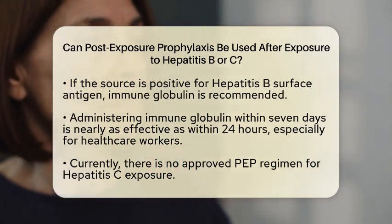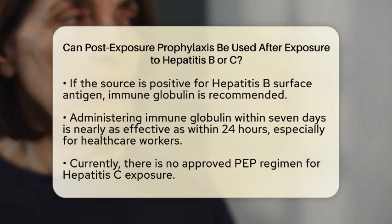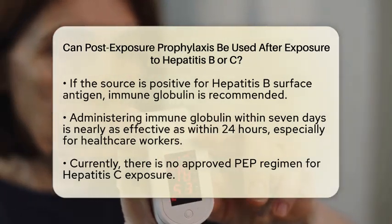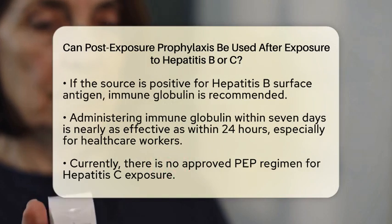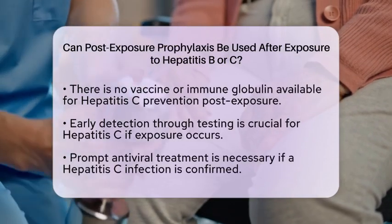Research shows that giving immune globulin within 7 days post-exposure is nearly as effective as giving it within the first 24 hours, especially for healthcare workers who may face occupational exposure.